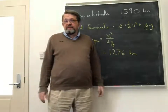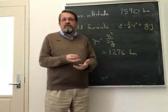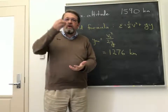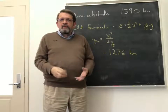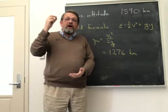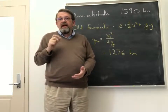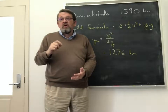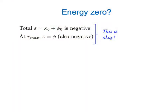Well, why is this? This expression assumes that the strength of gravity is the same everywhere on the sounding rocket's trajectory. But in fact, the rocket goes so high that the force of gravity on the rocket is substantially less near the top of its trajectory, and that allows it to go quite a bit higher. This raises an interesting possibility.